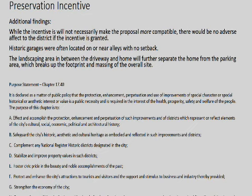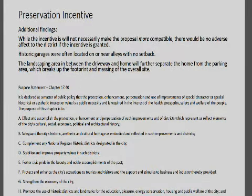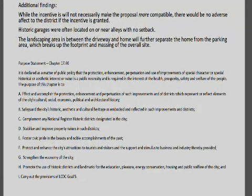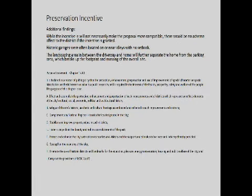And I'd like to add to that that there's not a lot of criteria in our code for the preservation incentives. Essentially, our code says that if a structure is found to be appropriate, if the Historic Review Board gives a certificate of appropriateness and approves the structure, then that structure is eligible for preservation incentives. And so without a whole lot of criteria, we go back to the purpose statement of the overall chapter, which I've included on this slide. Essentially, to protect and enhance the historic district, and preserve structures.